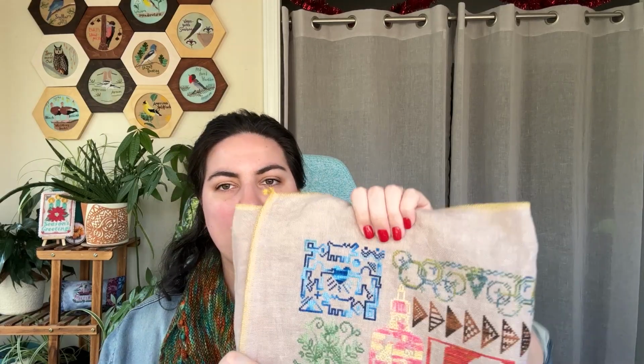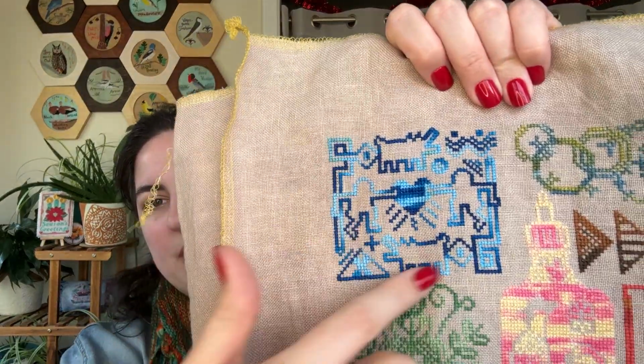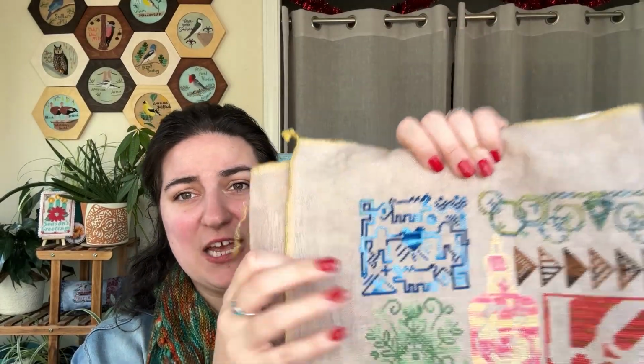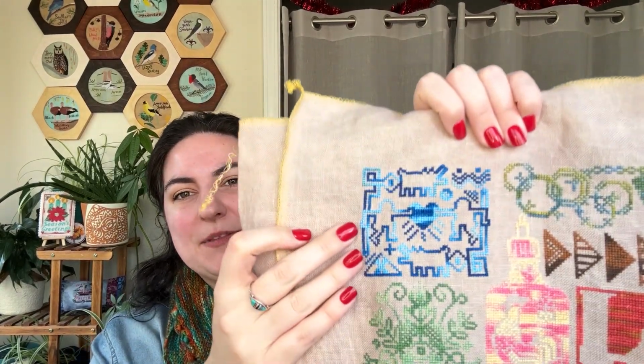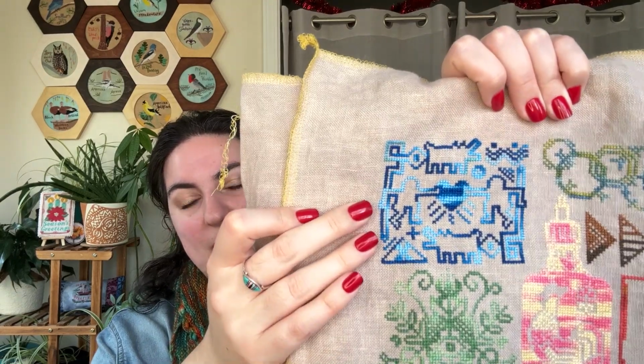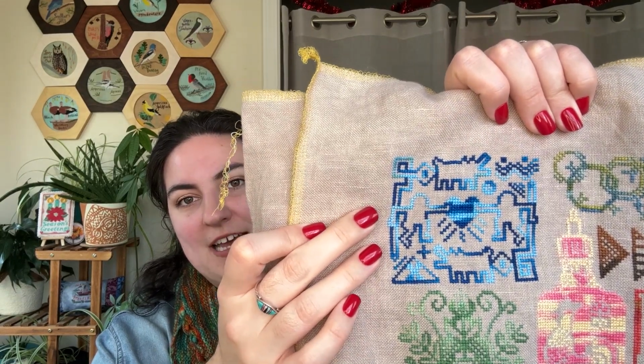So this is all stitched on 32 count baked clay by Fox and Rabbit. I love their linen. January's motif was Keith Haring. And if I remember the threads, I'll say it, especially if you can get the threads. But this was stitched with Fiberlicious Yummy Fibers Shades of Blue. And I love it. I love it.